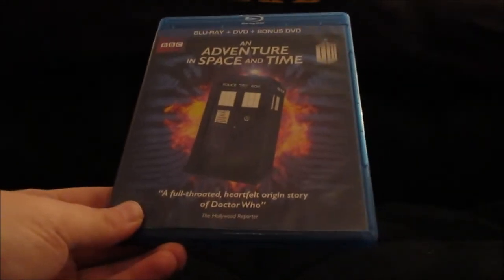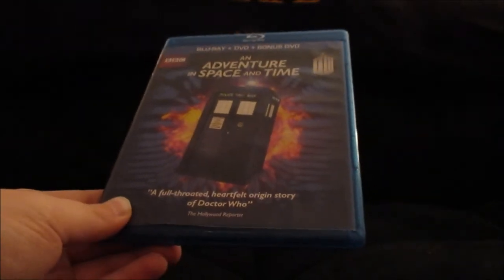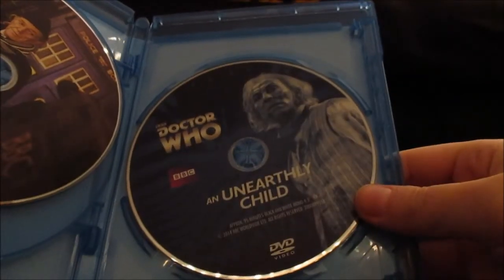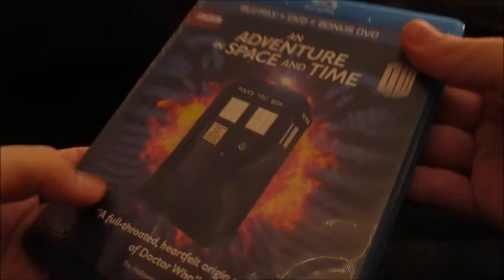But I was really excited for this movie when they announced it, and I've watched it multiple times since, wherever I can. And this also comes with a bonus DVD of the very first episode, which I already own, so that's not a big deal to me. But I'm sure it's a big deal to anyone who's grabbed it who hasn't seen the first episode, which you should. You know, it's fun to see how far the show's come.